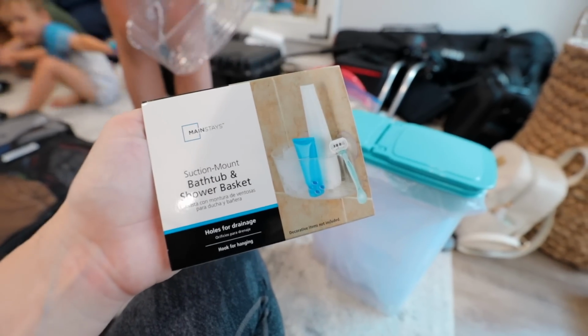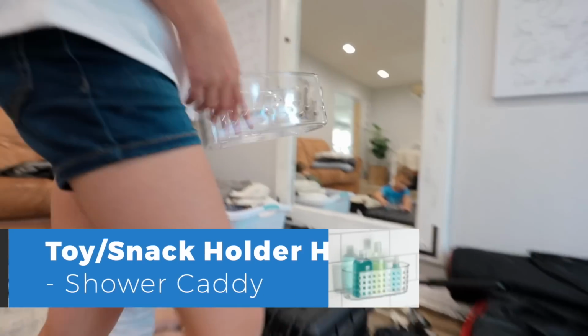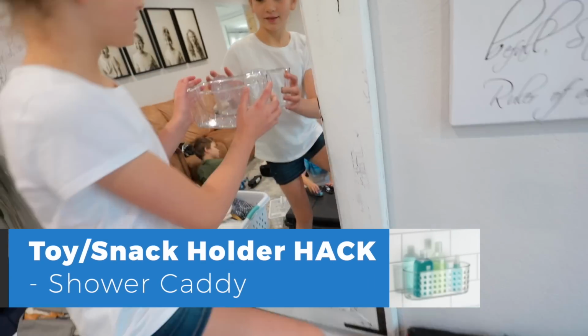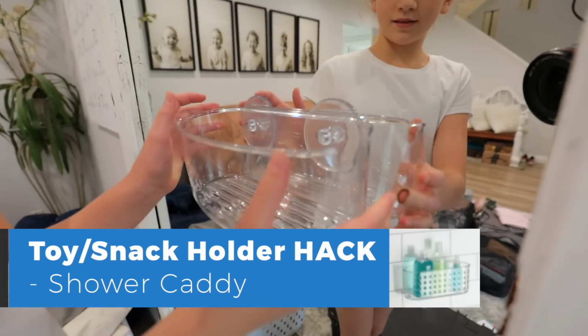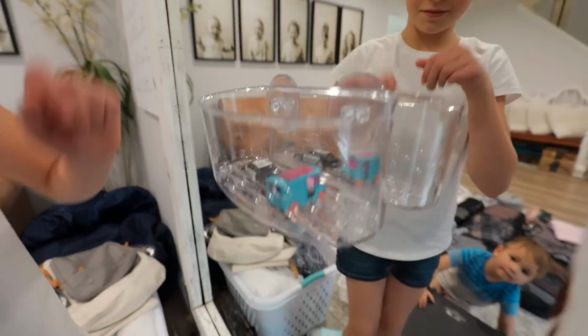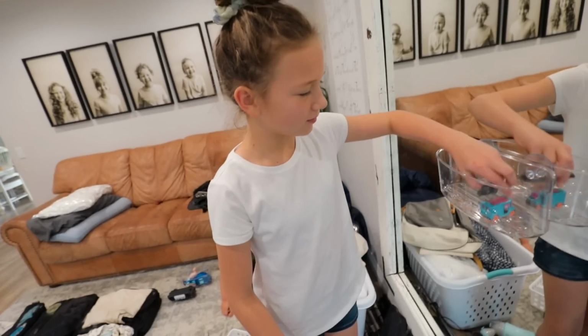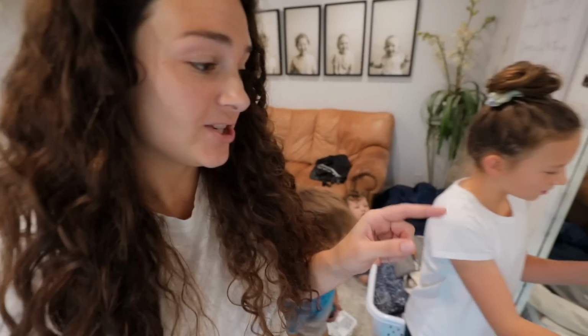I went and bought these at the store. It's just for like going in your bathroom for soap. I think it would be so cool to put on the window next to the kids as we're driving. And we just put toys in there, or the kids can put their pencils or anything they have, maybe their snacks.